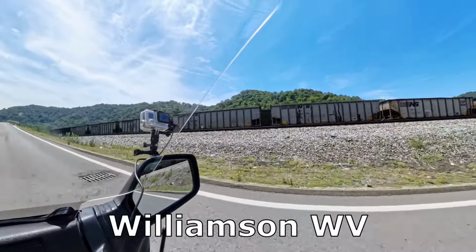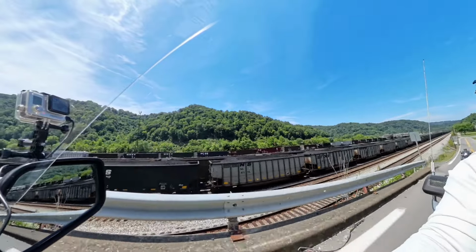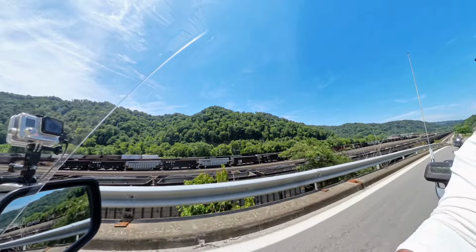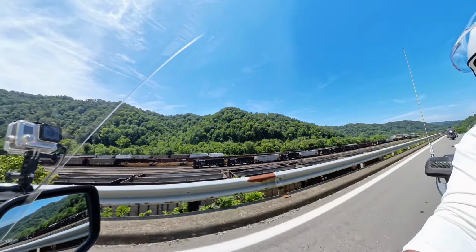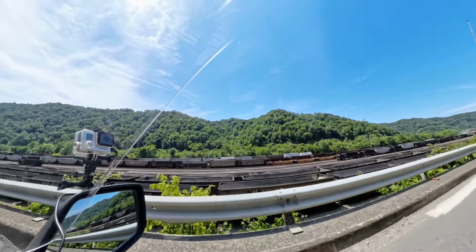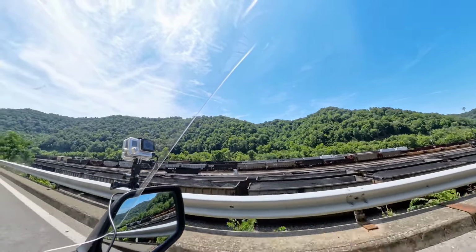We're just leaving Williamson, West Virginia here, going past the big coal yard, as you can see. Might not necessarily be a coal yard, but storage of the cars over in there. Many tracks. Of course, going by so quick you couldn't count them, but it's a big area over there.